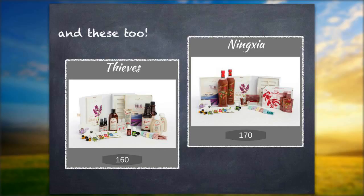Or if you're interested in more of the nutritional part of it, you might want to try out Ninja. We have a whole kit for that. And it's great because you have the pouches and you have it from the bottle, so you can take it with you if you need to. They're all really good kits and they save you money.